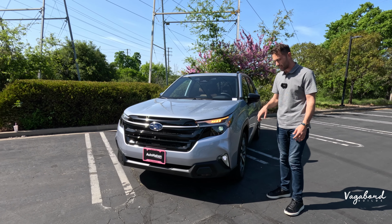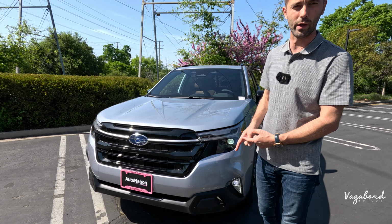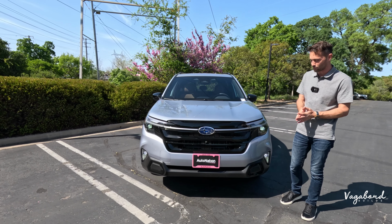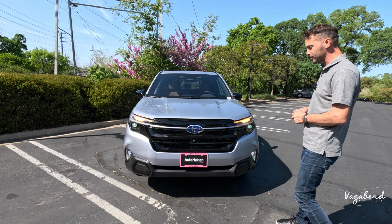You have the independent raised suspension, giving you a ground clearance of a wicked 8.7 inches. And if you want to go higher, you'd have to go Wilderness at 9.2 inches. And that is insane. These things will clear a lot of things when you're off-roading with them. Has the symmetrical all-wheel drive system.